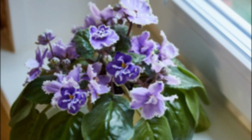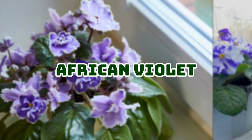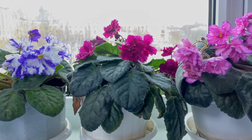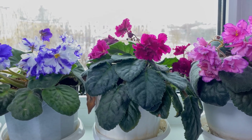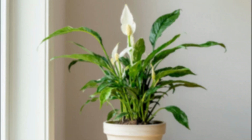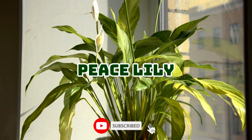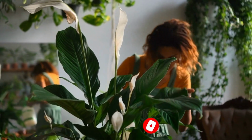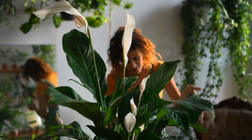In February, the spotlight is on the African violet. Sensitive to light, it comes into full bloom as the days gradually lengthen, signaling the end of winter. March marks the arrival of spring, and the peace lily shows its beauty with beautiful flowers. Increased light and temperatures make this the perfect time for blossoms.